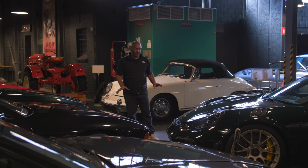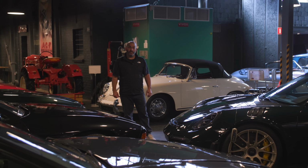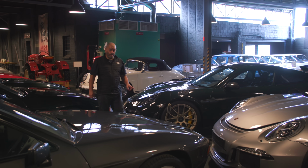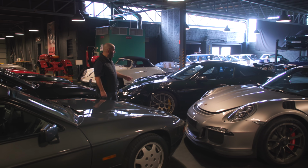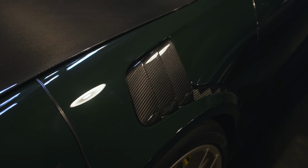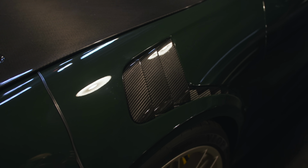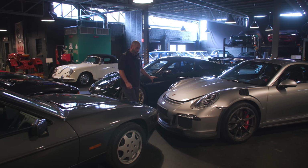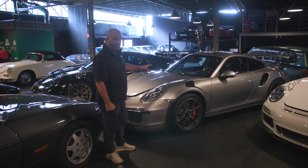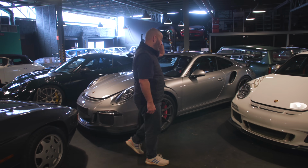This is undoubtedly the best collection of Porsches I've seen under one roof. 991 GT2 RS, Ultimate Widowmaker. You can't see it from here, but look at this cutaway now. It's in a very dark green. It might be Brewster, it might be Irish, I'm not sure. Incredibly desirable car in that colour. The original 991 RS, everyone loves these things, fantastic motor car. Now we're on to royalty.